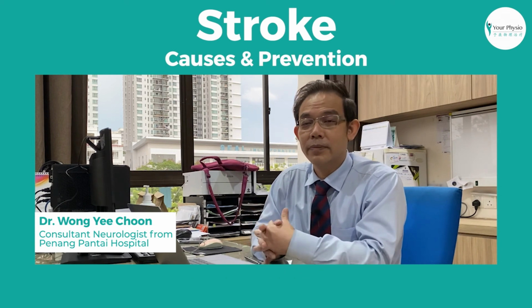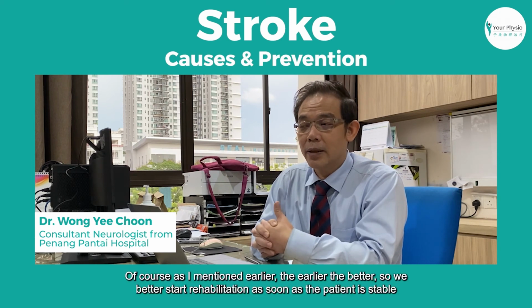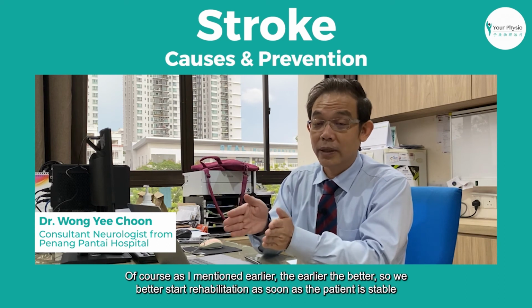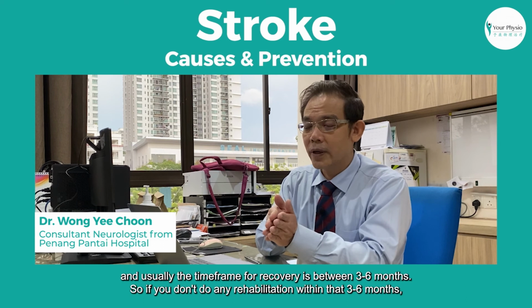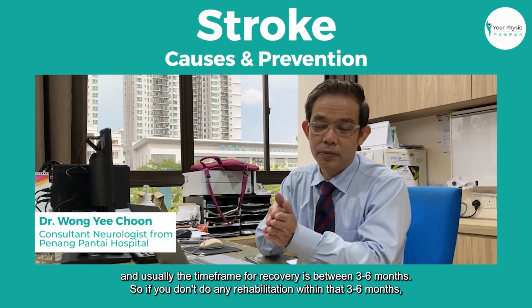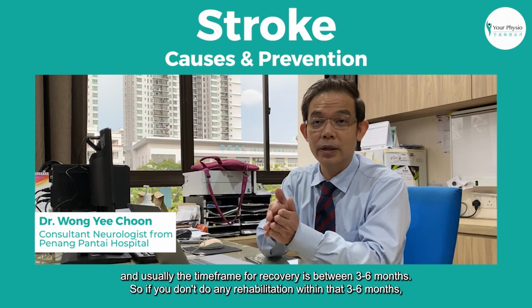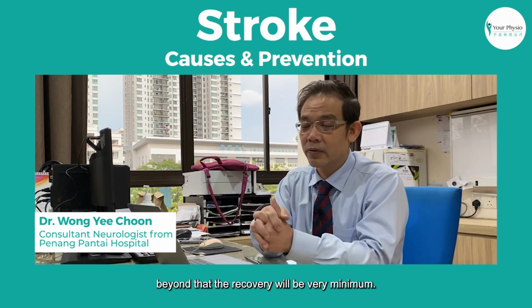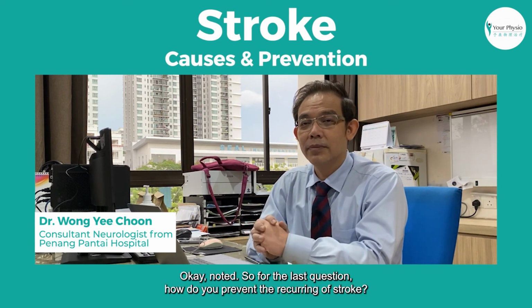Is there a time frame for the recovery? Yes, of course. As I mentioned earlier, the earlier the better. We should start rehabilitation as soon as the patient is stable, and usually the time frame for recovery is between 3 to 6 months. If you don't do any rehabilitation within that 3 to 6 months, beyond that, the recovery will be very minimal.